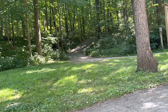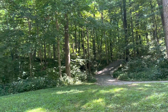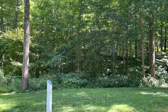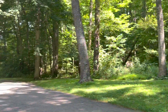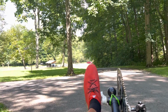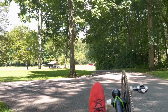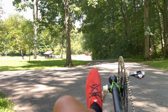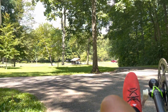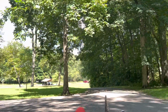You can ride that on your bike. It's all paved and goes up the hill. It's fairly steep there and winds back maybe a half a mile through the woods, then comes out to the creek down there by where that little red truck is, where my shoes point. Let me rotate my shoe around. The creek is there just beyond the truck. It runs down the edge of the property.